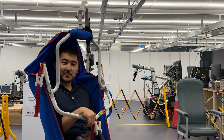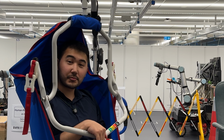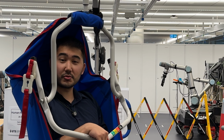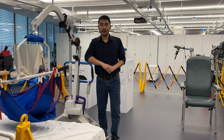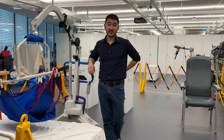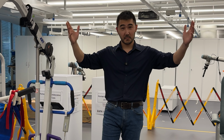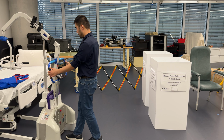It all starts here. A patient may be paralyzed, may be injured, but the task is obvious. The patient wants to go to the chair or the toilet. So the nurses step in, but over time they face back injuries, physical strain, and fatigue. This could be seen as a small problem, but in fact it's a big one. And every big problem inspires a solution.